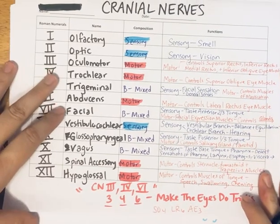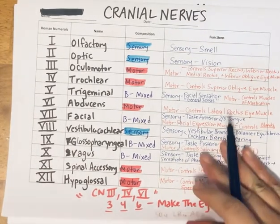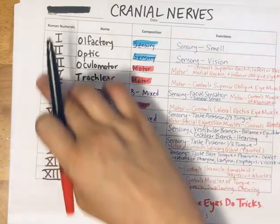So that is the way that you can learn all of your cranial nerves, is understanding their names, where they're located, what they mean. Learning the cranial nerve man, that will help. And these are the things that you need to know for your cranial nerve.